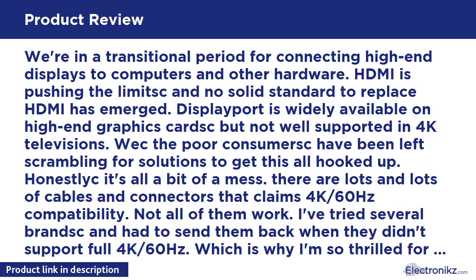There are lots and lots of cables and connectors that claim 4K/60Hz compatibility. Not all of them work. I've tried several brands and had to send them back when they didn't support full 4K/60Hz. Which is why I'm so thrilled with this cable. In conjunction with an active DP/HDMI 2.0 connector, it works as advertised, no fuss.